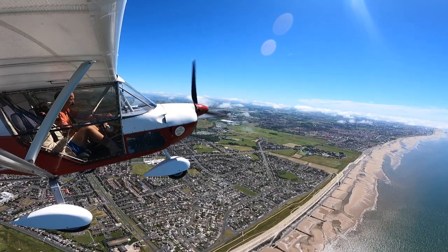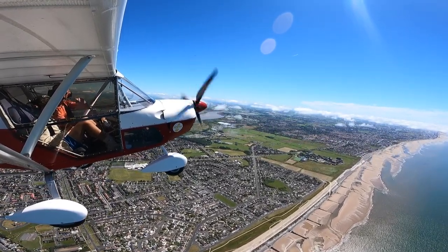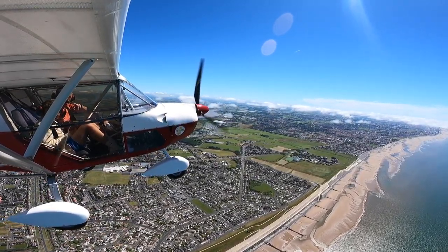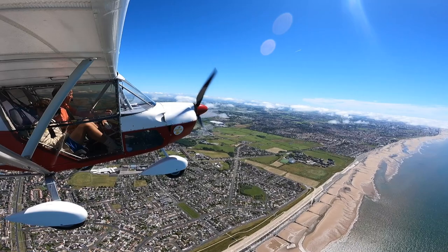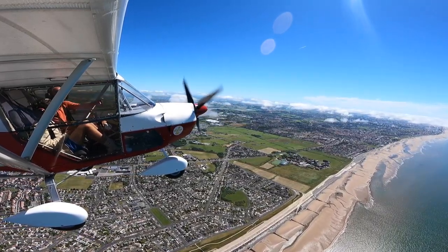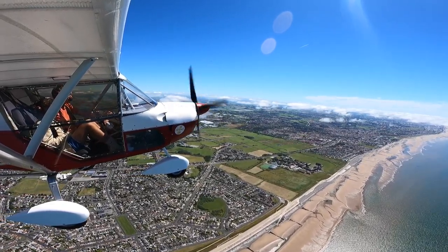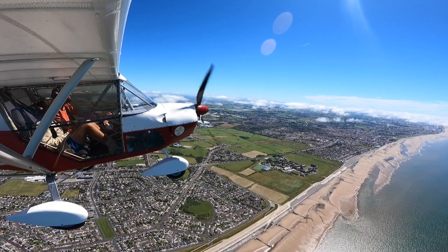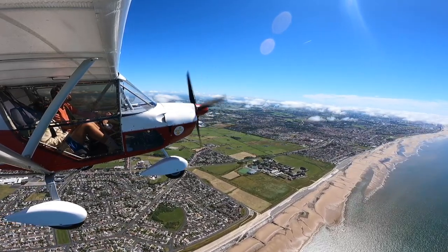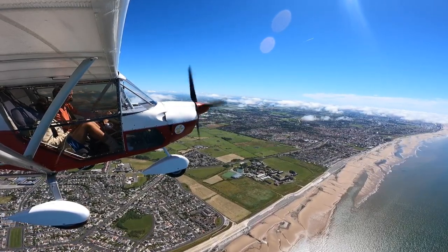It's like there's a ferry coming. Is that a ferry or is that a gas rig? Rig, isn't it? Oh, there you go, there's the Isle of Man. Can you see it? Oh, yeah. It's very clear today, isn't it? Yeah, it's very clear.